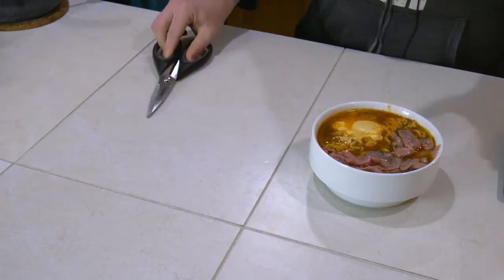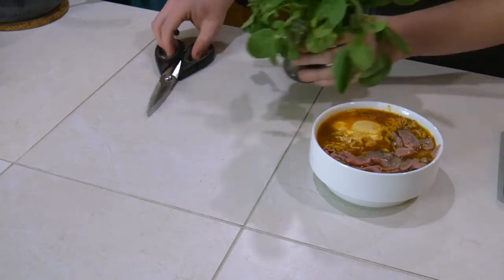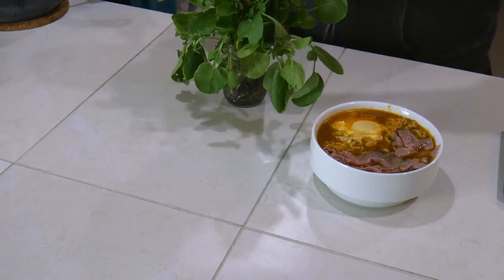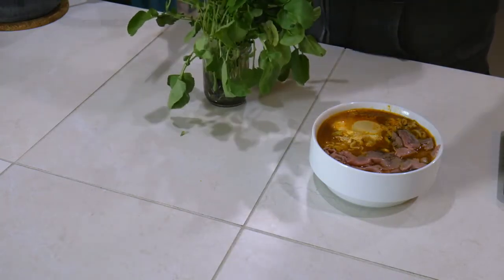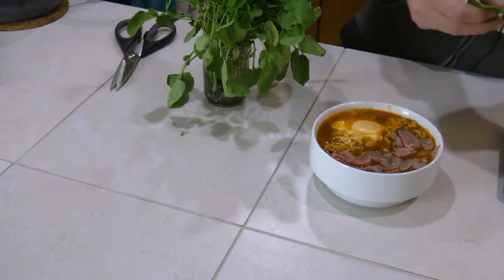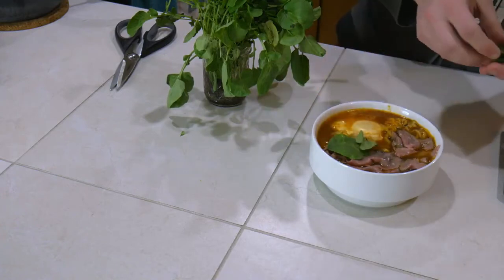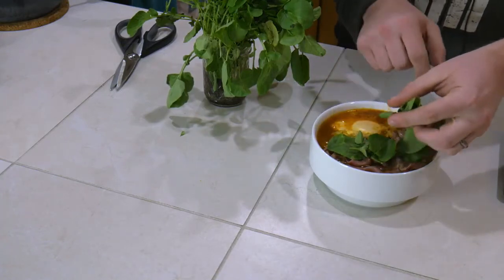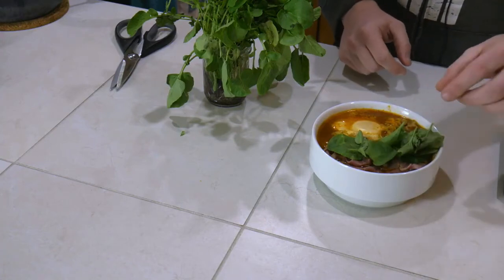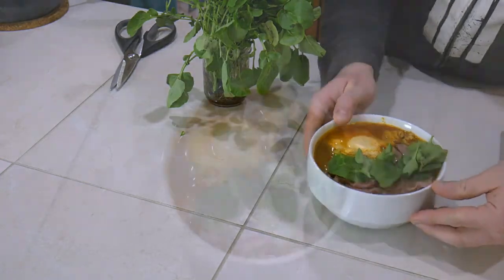After you have your meat and your egg in here, we're gonna move over and grab the watercress and just snip off a few of these. We don't want the stems necessarily, but we just wanna go through, grab a few off the top, and then we're going to set these in here. And this is gonna add, like I said, a little bit more vegetable. It's going to give it a little bit of a peppery taste. You can add as much or as little as you want of that. And then there you go.